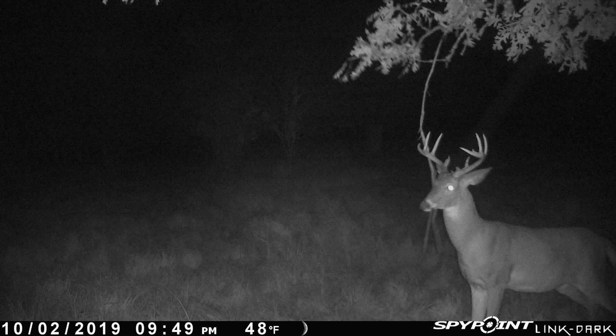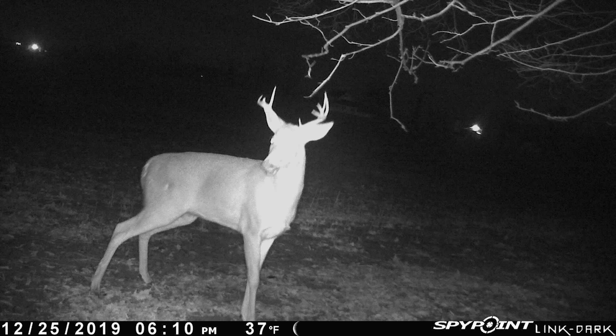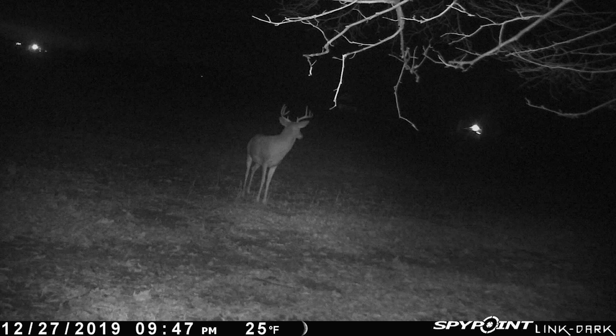Here's that buck that I shot October 26th, hitting that mock scrape that I made. The picture quality is not too different than the LINK-MICRO again. At night, there was a little bit of motion blur if the animal was moving quite a bit. That's probably the case with any camera though. It almost seems like the flash was too bright and washed out the picture if the deer was too close to the camera. And here's a couple other pictures.